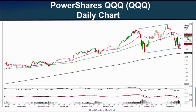Resistance up here would be the 50-day moving average, which is coming in at $165.83. So we're going to have to see if the Qs have the resiliency and the momentum to move back up on anticipation of earnings season. And if earnings season is good enough to hold the Qs aloft, maybe at some point we can resume the mighty uptrend they've been in for a while. If not, if they have to rest, then we could see another leg lower, perhaps down to 147, 144. We will keep fingers crossed for the opposite move.